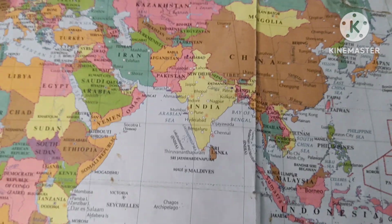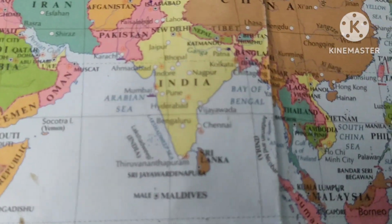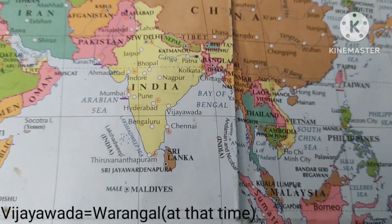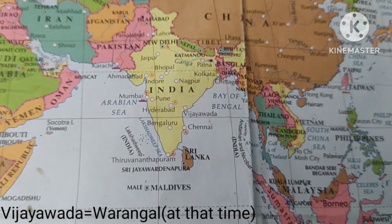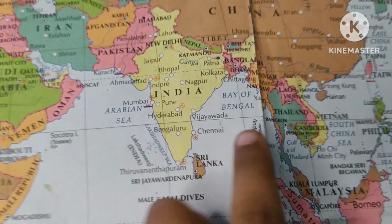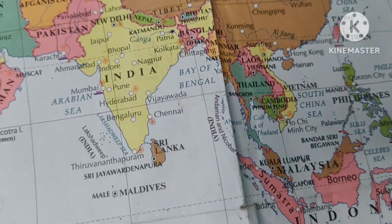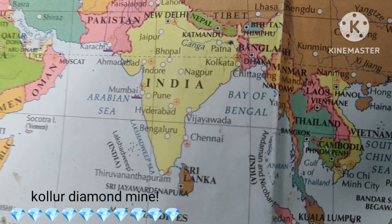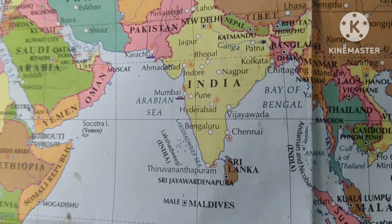Perfect. The world map. Look over here, guys. Wherever this weird Vijayawada is, around here was the Warangal kingdom. Somewhere around over here was the mouth of the river Krishna. And around the mouth of the river Krishna over here was the Kohinoor Diamond mine, the only diamond mine at the time.